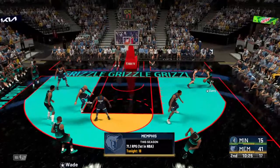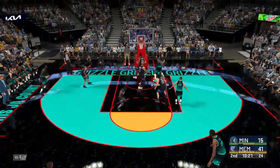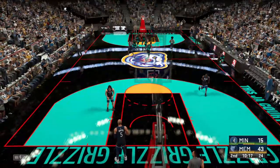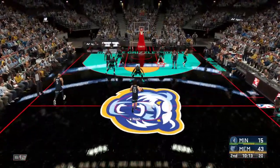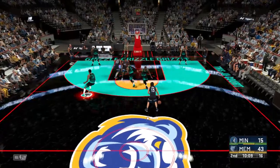Pass to Curry. The putback. Controls the rebound and the putback. Hey, they're just getting pushed around inside. Yeah, you can't say that with enough emphasis. I mean, the defenders are just not being aggressive enough down low. You got to play with some physicality in the paint.